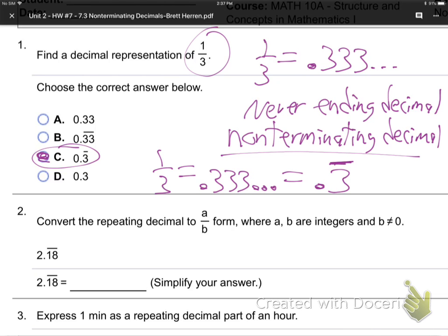We good on that? Okay, let's go to, actually what's funny is B would be the same thing, wouldn't it? But nobody writes it. If you write something twice, it's going to repeat forever anyway. So people don't write it that way. All right.